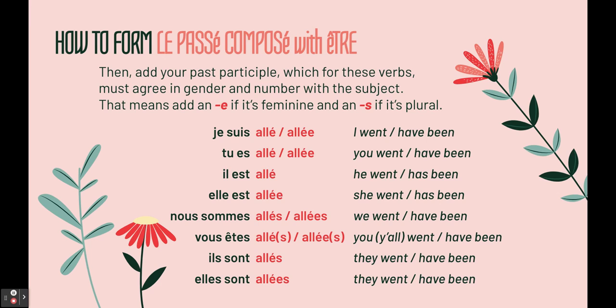Same thing. Nous sommes allés, we add an S because it's plural. And if the people to whom we're referring are feminine, then we need to add an E as well. Same with vous. Vous is a little tricky though, because vous can be singular, formal, to say you, sir, went. Vous êtes allé, with nothing added to the past participle, but vous can also be plural in both formal and informal contexts. So then we need to add an S. And then ils sont allés, we just add an S for they. And elles sont allées, we're going to add an E because our group is feminine and it's plural, so we add the S.